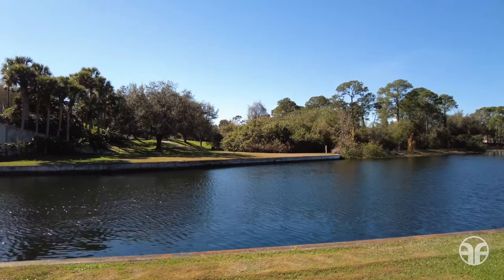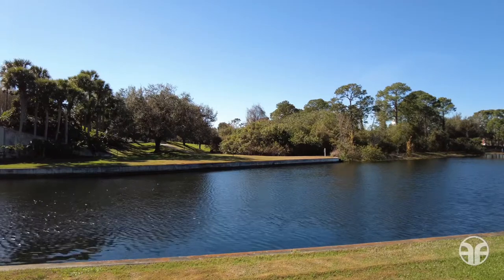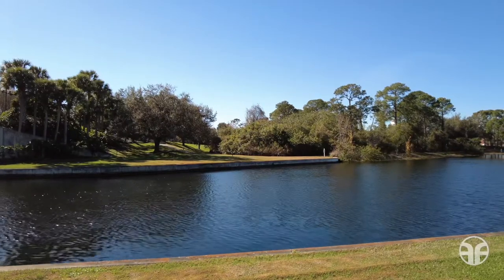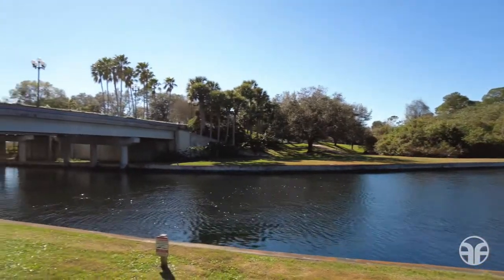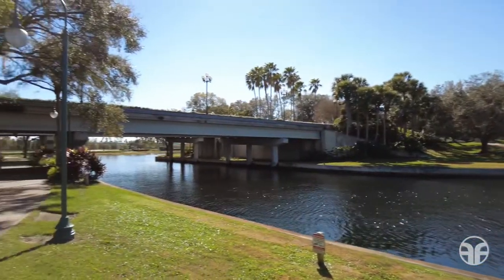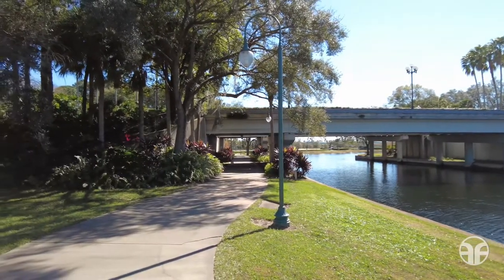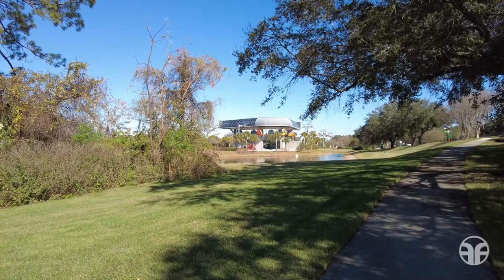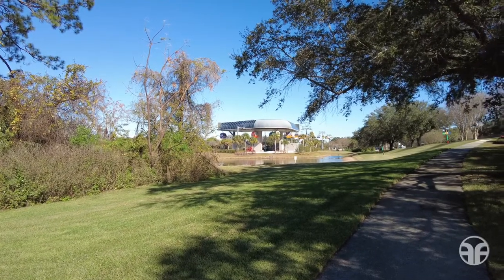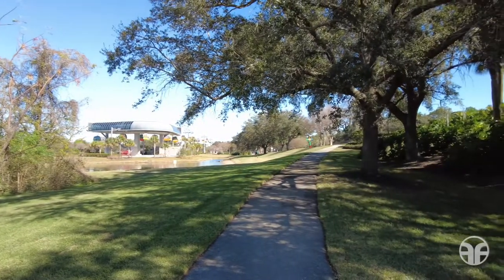On the other side of the tributary is a walkway that takes you over to the Walt Disney World Swan, Dolphin, and Swan Reserve hotels. And if we look just over to our left-hand side, there's the overpass that we just walked under. Up ahead is the Disney Skyliner turning station. And just over here to the right-hand side is a pathway that goes up to the overpass.